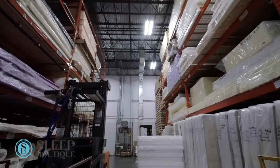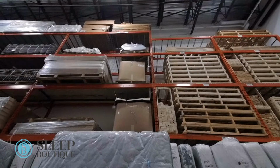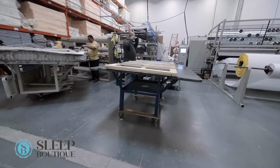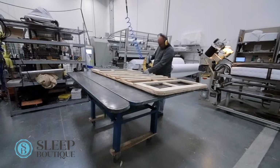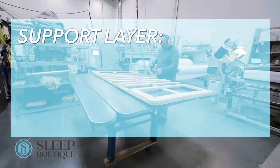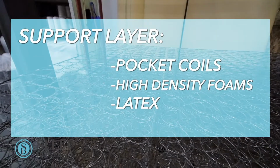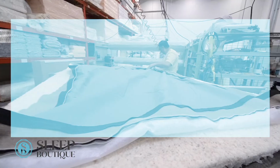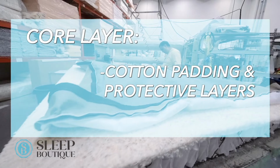First, let's go to the back and have a look in the factory. Our factory is 8,300 square feet. We fully stock our 20-foot high shelves with all the materials that are necessary. Since it is a personal bedding experience, every bed that we build will be made to your correct specifications. We start with the support layers that include either pocket coils, high-density foams, or latex. Next can come the core layers by using cotton padding and protective layers.